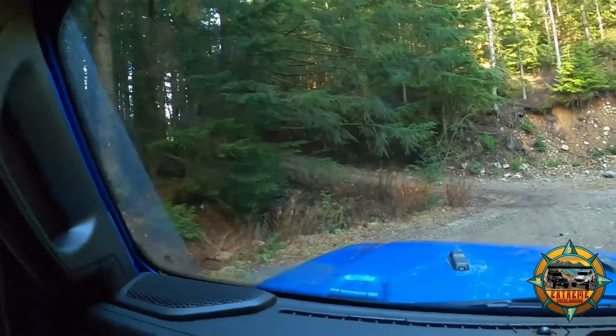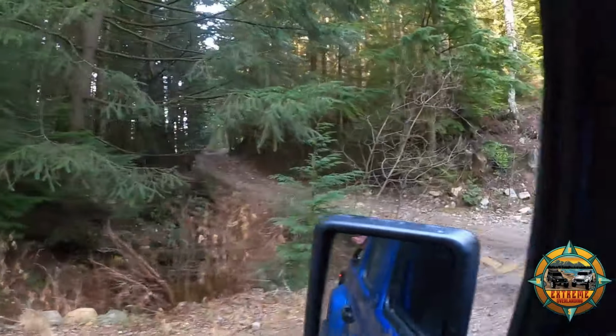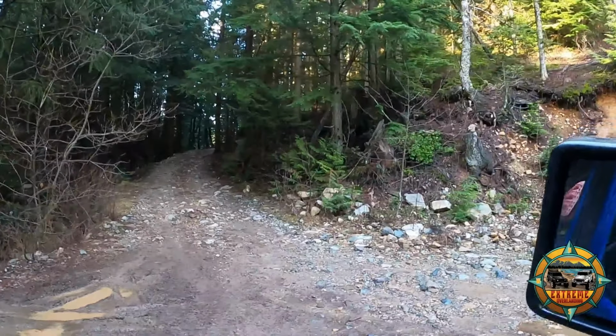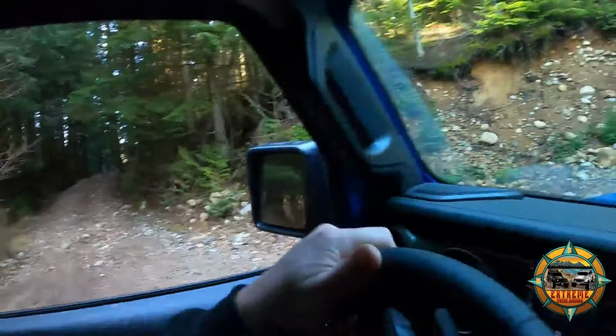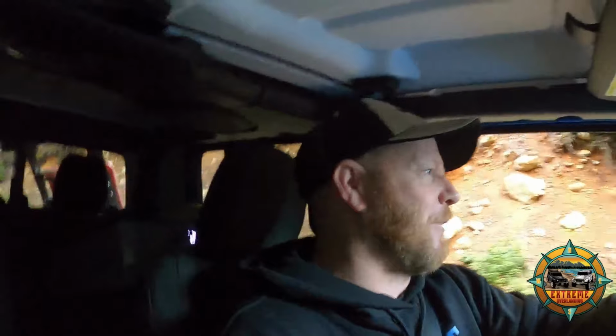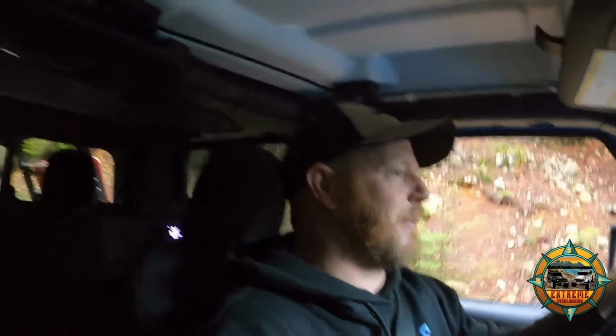So just down this trail right here is the first lake. I believe it's called Stacy Lake. It's popular for fishing, they stock the lake. But I do know how hard it is to turn around up there. I've done it in my JK, and I feel like doing it with a longer wheelbase, it's going to be like a 20-point turn.